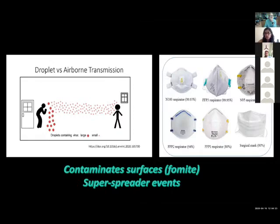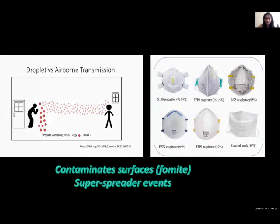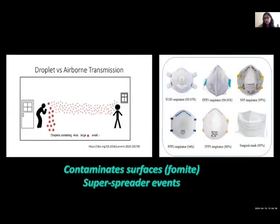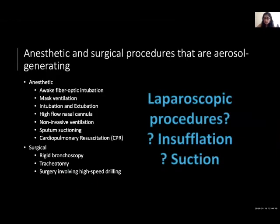So, in terms of masks, I think everyone knows if it's droplet, surgical masks are quite protective, but for aerosol, you need the higher grade N95 masks. So here's a list of the aerosol generating procedures. These are the times that you really do want to be wearing an N95 or a PAPR. They're broken up into anesthetic versus surgical. I think for surgical, the other concern is when you're doing laparoscopic surgery and also any kind of aerosol generating procedures. But the way to think about that is, where is the virus in the patient's body, and is it in the fluids that you're going to be encountering?